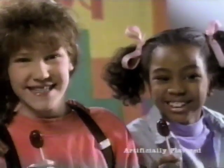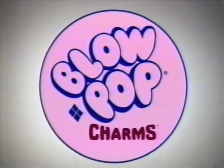From Kid Power. Charms blow pop, take one, action. Fruit flavored candy on the outside. Bubble gum on the inside. Fabulous. That's a blow pop. Stay from Charms.